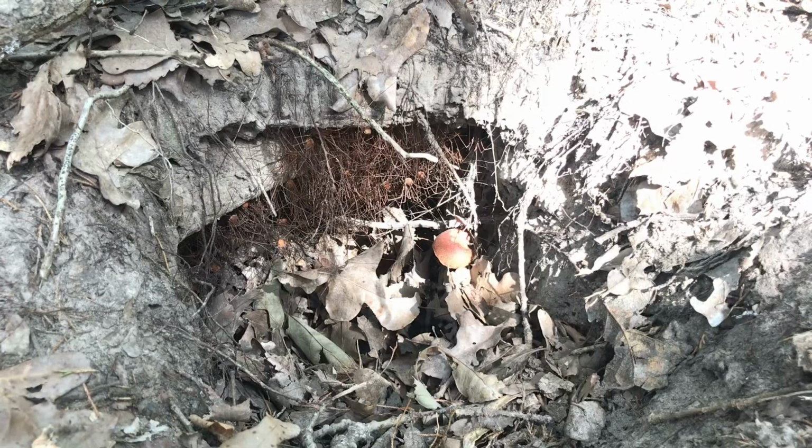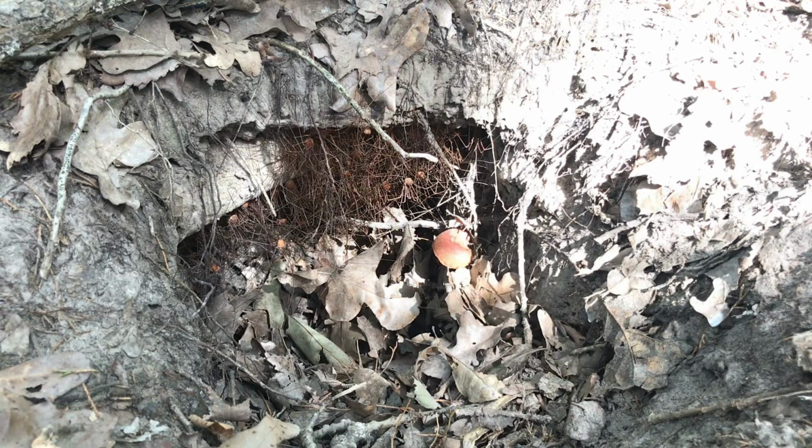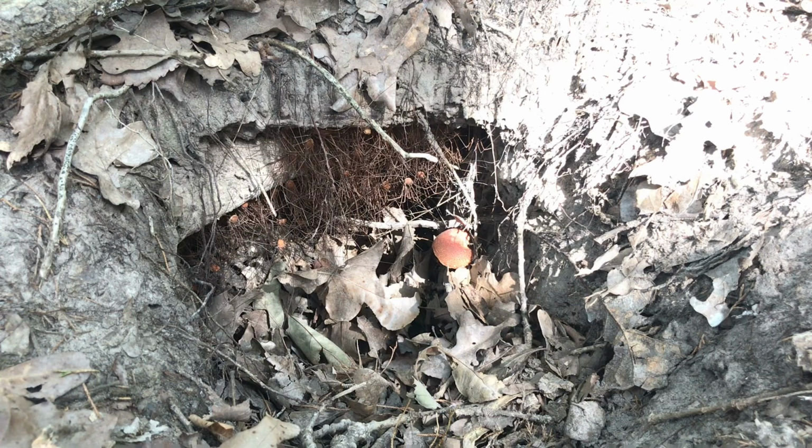These are not roots down here. These are actually granddaddy long legs. What are they called? Daddy long legs. Oh, there you go.